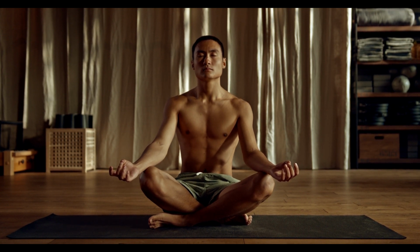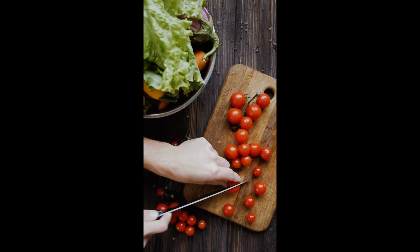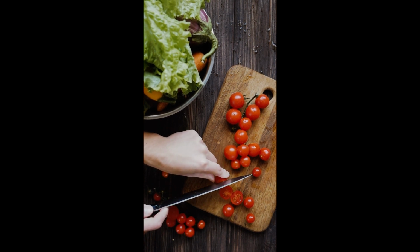Step 5. Fuel your body. A healthy breakfast is vital for sustaining energy and productivity throughout the day. Opt for a nutritious meal that includes protein, whole grains, and fruits or vegetables.